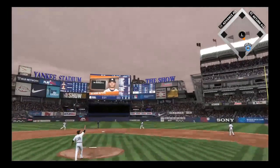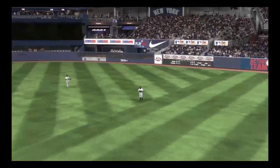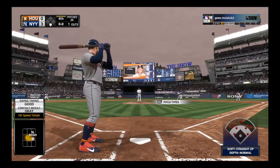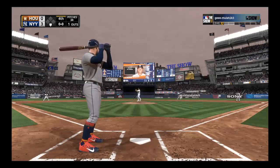Lofted in the air out toward right center. After it is McCutchen. One down. Digging in to try it again, George Springer. He was a strikeout victim in his first try.